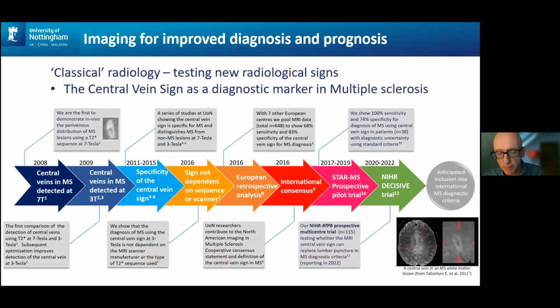So I just want to give you a few examples to illustrate those different research themes. These are examples of my own practice, but any academic neuroradiologist, I'm sure, will pull out examples that they've been involved in working on. So classical radiology is where the radiologist looks at a scan and tries to spot signs that point to a diagnosis. And a lot of classical radiology is very well established, but one project that I've been very closely involved with in Nottingham is coming up with new imaging criteria to diagnose multiple sclerosis, particularly in diagnostically challenging cases.